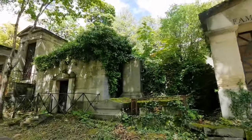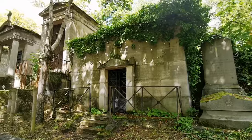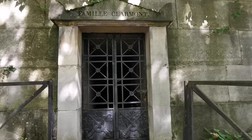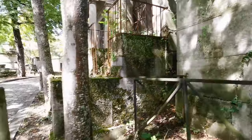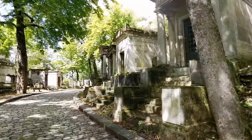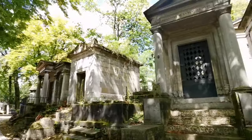Nice. Some of these are just huge, guys, here. Huge. The Claremont family. Wow. Look at that, guys. You can see inside there, there's a kind of niches on the wall in there. Underneath. Very old. Very, very old.